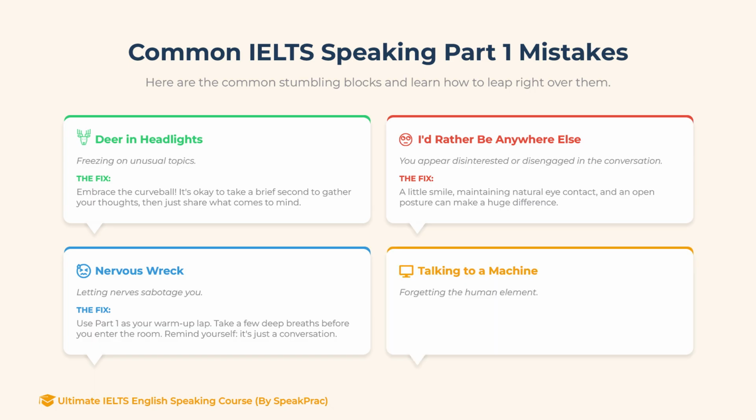Number 8, the talking to a machine trap, when you forget the human element. Some candidates speak at the examiner as if they're dictating to a recording device. The fix? Remember, there's a person sitting opposite you. The examiner is a human being, not a machine. So do aim for a polite, friendly, and respectful conversational tone. Imagine you're chatting with a new colleague or university tutor. You could think of it like that.